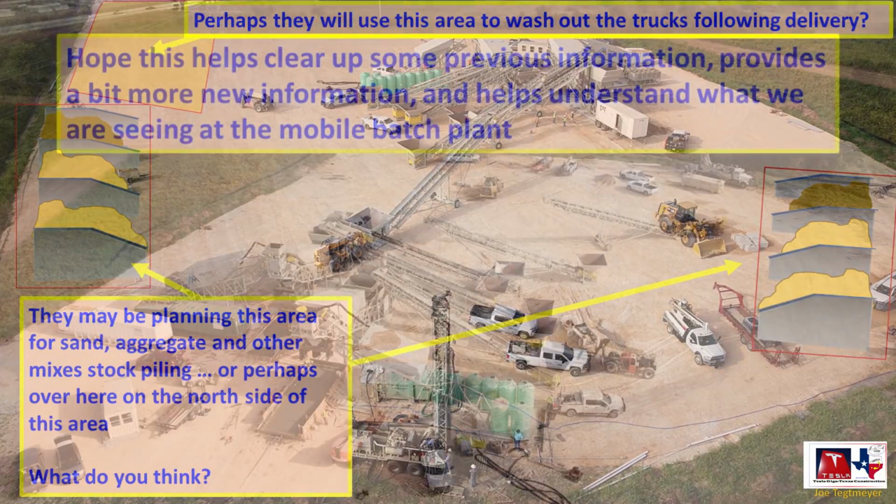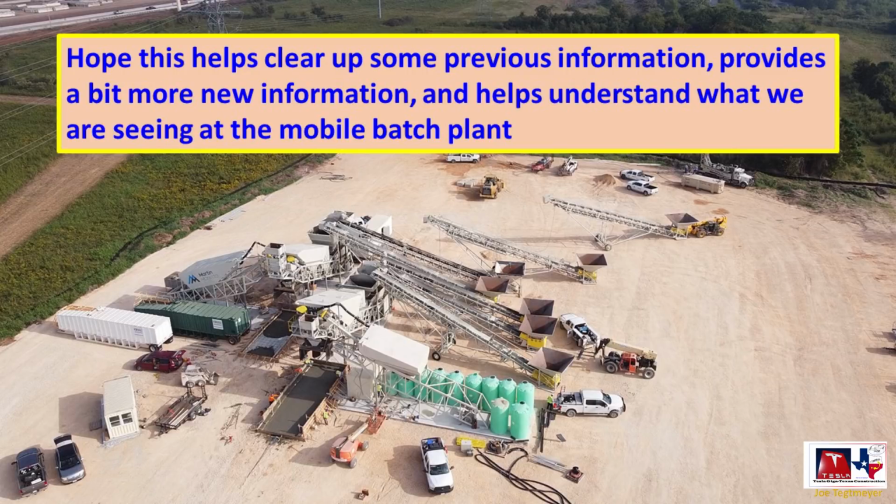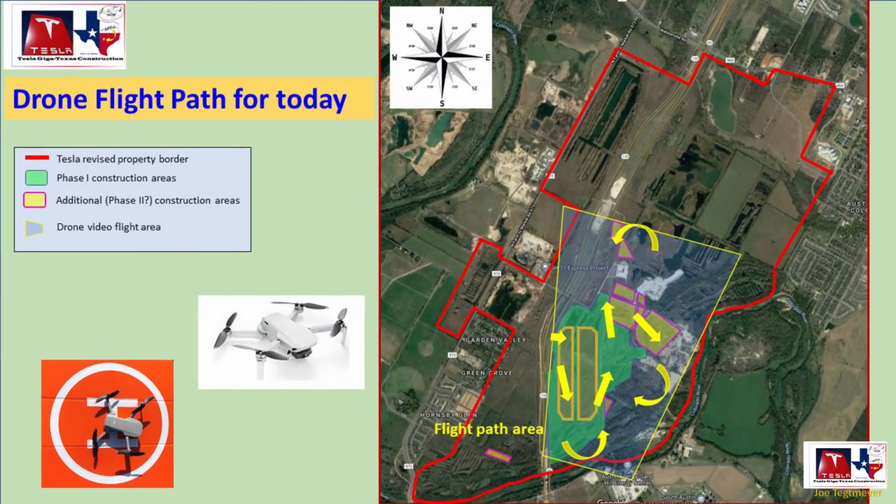So I hope that this helps clear up a little bit of the information that I had given earlier on the tanks. Hopefully you get some new information about what's going on, and it just overall helps understand what's going on with the mobile batch plant. So without any further discussion, let's go ahead and get the drone in the air. Let's go flying, and let's see what's going on in Giga Texas today.